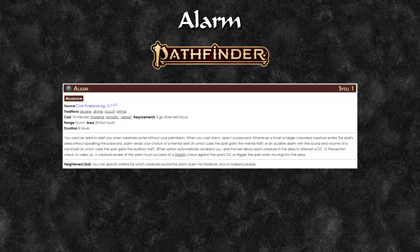You ward an area to alert you when a creature enters it without your permission. When you cast Alarm, select a password. Whenever a small or larger corporeal creature enters the spell's area without speaking the password, an alarm sends your choice of a mental alert, in which case the spell gains the mental trait, or an audible alarm with the sound and volume of a handbell, in which case it gains the audible trait. Either option automatically awakens you, and the bell allows each creature in the area to attempt a DC 15 Perception check to wake up. A creature aware of the alarm must succeed at a Stealth check against the spell's DC or trigger the spell when moving into the area. And if you heighten it and cast it at 3rd level, you can specify criteria for which creatures sound the alarm. For instance, you can choose orcs or masked people.